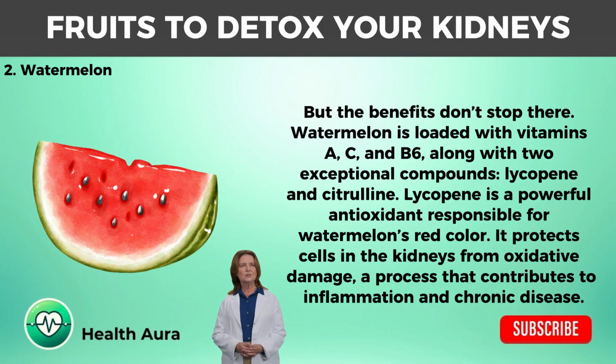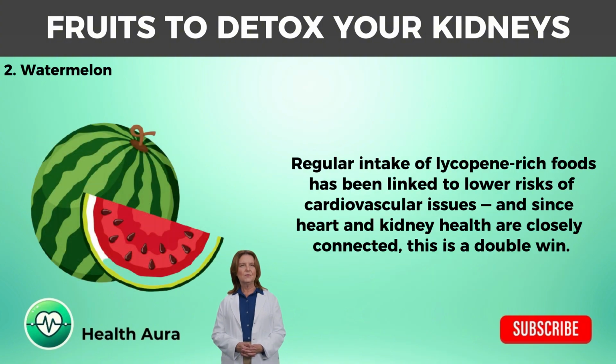But the benefits don't stop there. Watermelon is loaded with vitamins A, C, and B6, along with 2 exceptional compounds, lycopene and citrulline. Lycopene is a powerful antioxidant responsible for watermelon's red color. It protects cells in the kidneys from oxidative damage, a process that contributes to inflammation and chronic disease. Regular intake of lycopene-rich foods has been linked to lower risks of cardiovascular issues, and since heart and kidney health are closely connected, this is a double win.